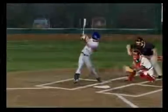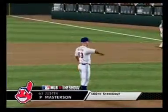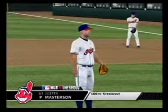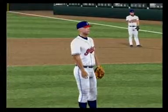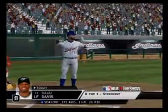Struck him out on a good pitch there. And if you're keeping tabs, that's his 100th punch out of the season. And you see it there on your screen, strikeout number 100 for him on the year, and that ain't bad. Rajai Davis will dig in. Strikeout victim his last time.